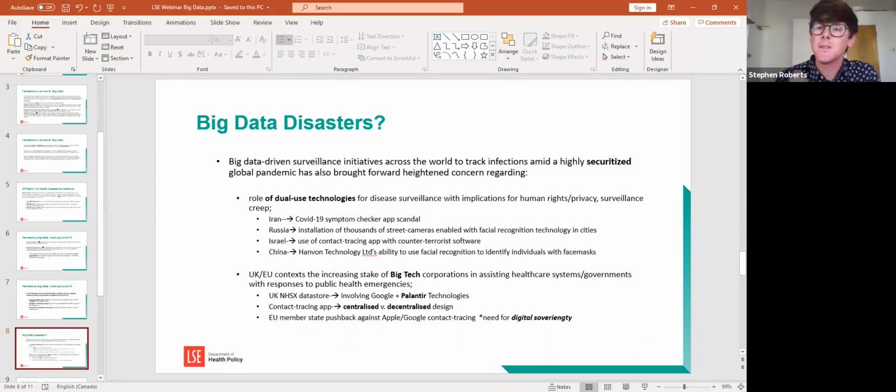Right? So we can talk about the dangers to human rights, privacy, and surveillance, which happen from essentially the unregulated use of dual-use technologies, particularly in states with strong authoritarian governance cultures. Closer to home, however, when we talk about EU and UK contexts, there is increased concern about the stake which big tech corporations are having in assisting healthcare systems and national governments with responses to this particular public health emergency.